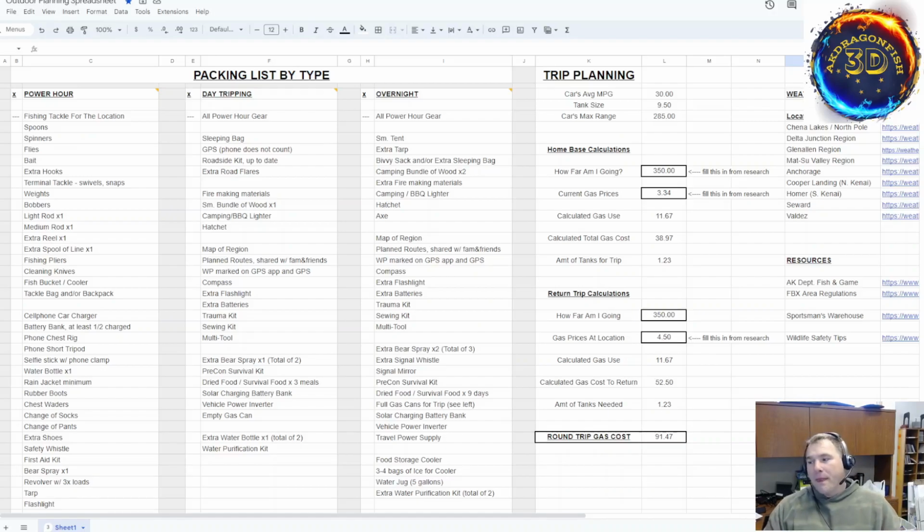Point I'm making here is packing list. Packing list, packing list. Can't stress a packing list enough.